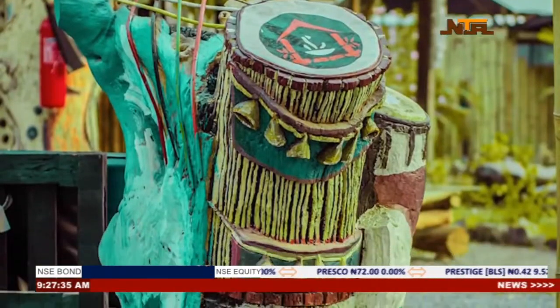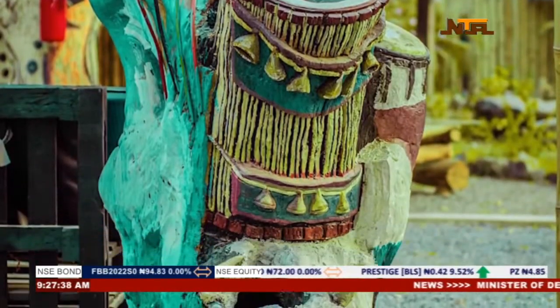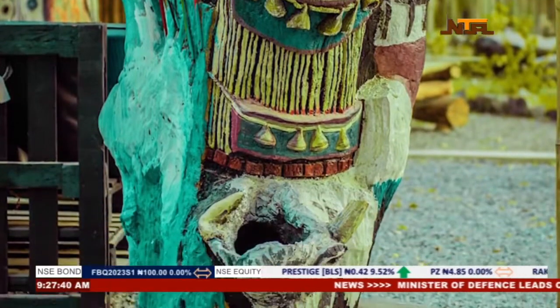This trunk behind me, we said, resembles a drum. So we hired the craftsman. We said, this is our idea. Can you do a drum carving on it? Bring out something of that culture into this area.